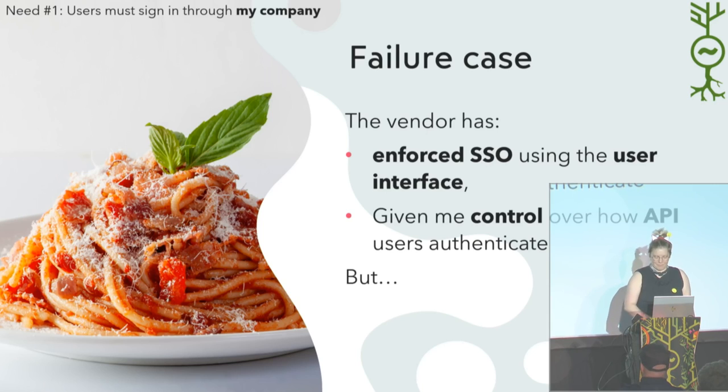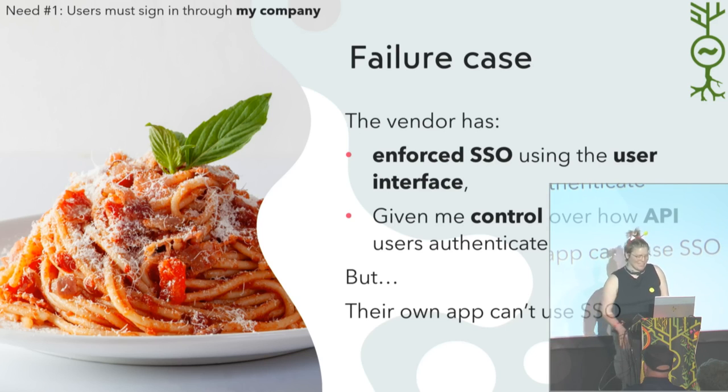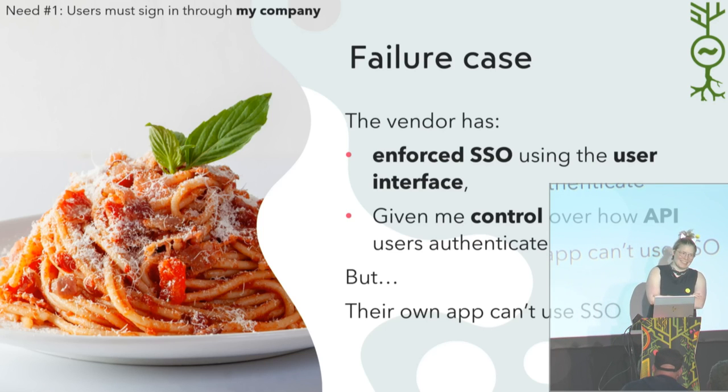But I'm in the way here. Their own app can't use SSO. Yeah, I mean, this happens. Which means that there's actually a backdoor for every single user to get access to all of the content using basic auth if they pretend to be their own app. So yeah, fictional cases, right? No one's encountered anything this crazy in real life. Oh, and by the way, the only way to monitor this is by looking at the logs. Are those logs a premium service?